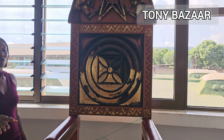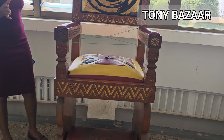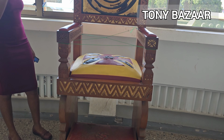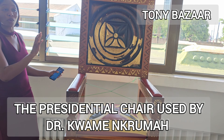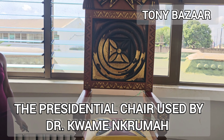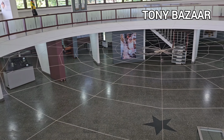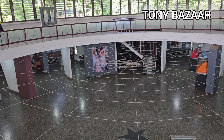Oh, this one? So he's the only person to have sat in this chair. Wow. Yeah, the original. Yes. It was donated to the museum by. Then this should be in like a class or something. And it means unity in diversity. So this talks about all of us being united.